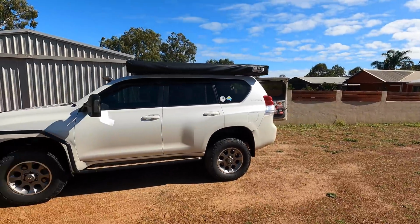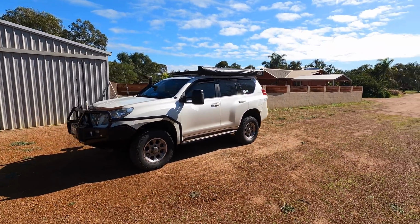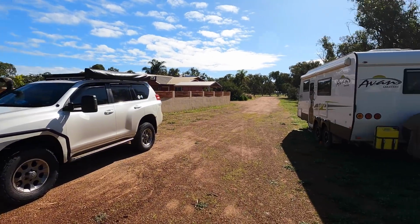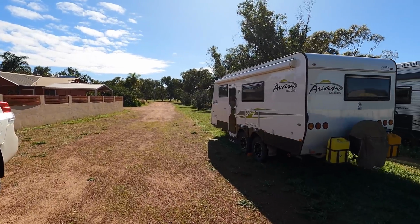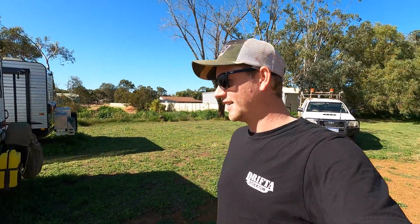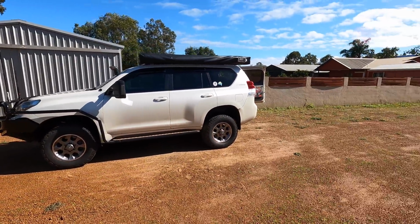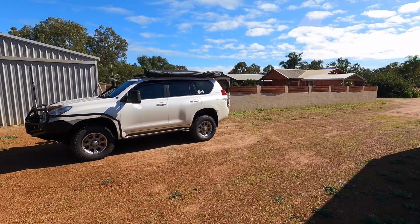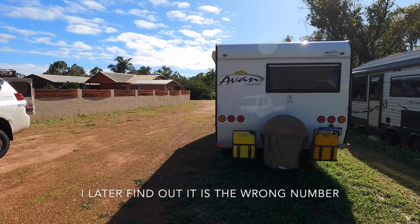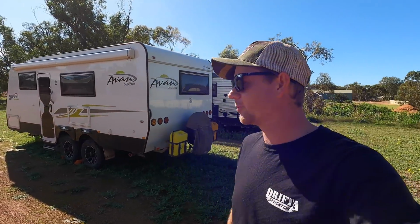But that's it. The car's ready to go pretty much. Lost a lot of weight pulling all the rear bits out and putting the seats back in, taking the tent off, so that's pretty handy. As for the caravan, like I say, around 2 tons hopefully, and we've got to keep it under 2.5 ton really. As for the GCM, I believe it's the GCM, or both of them combined with the Prado, I think we're only allowed 4,990 kilos, which isn't a lot, but I guess we're going to have to work with what we've got.